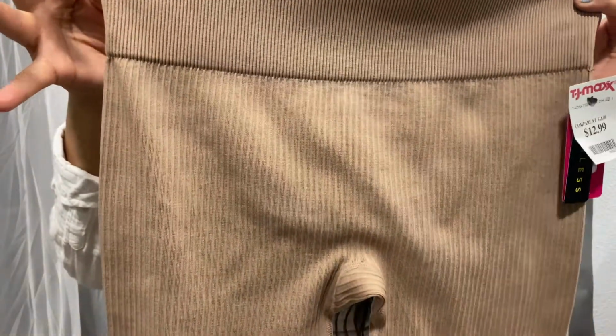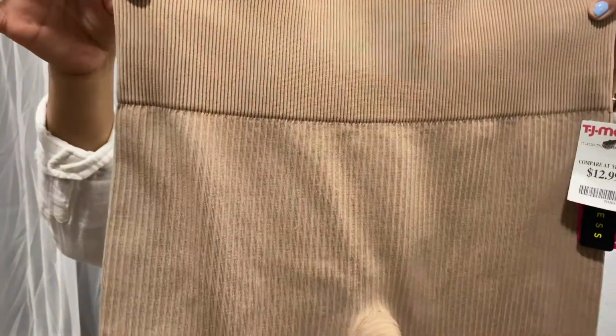And then I got these. These were $13. Hopefully these fit me. I love biker shorts. These are shorts that I could wear at home. I've been really into this waffle, I don't even know what it's called, I keep saying waffle, like knit material. They're just these nude biker shorts. I wanted to pair these shorts.